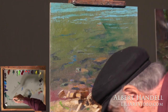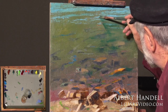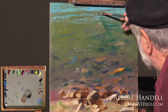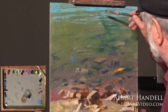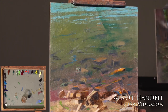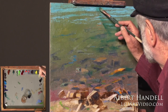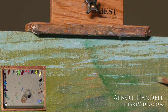That feels wonderful. Now let's see what happens when I go over this part a little bit more. Let's see what happens to that. I like that. Let's go up a little higher. Even up to there. Yeah, let's do that. And that's underwater. There you go. How are them apples?